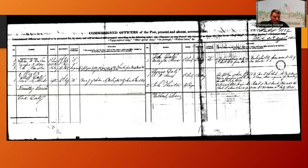And Surgeon Clark. I think Surgeon Clark will die during the war in 1839, if I remember correctly. Captain William Graham and Lieutenant John Graham, the two Grahams, they're not related. They just have the same last name. But William Graham's brother is James Graham, who will become famous up in the old Northwest as an Army engineer.